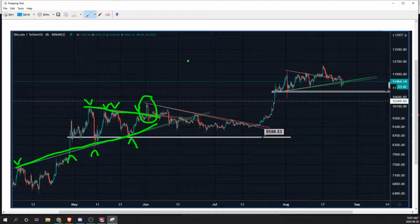Now, we got a very aggressive rejection from the sellers saying, no, we're definitely not ready for that next impulsive push. We need to consolidate. We need to contract in volatility. We need that nice equilibrium between the buyers and sellers, and we don't have that yet, right? And that's what we saw. And then we got this long, drawn-out consolidation, basically the entire month of June and the first half of July was really not much movement in Bitcoin, right?